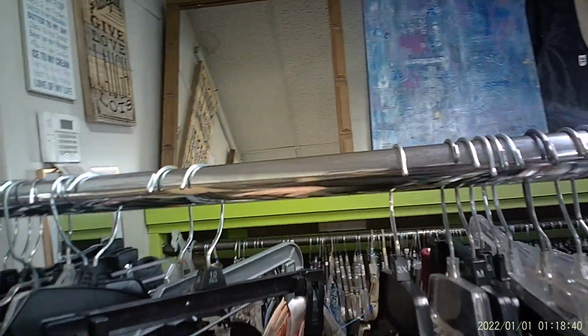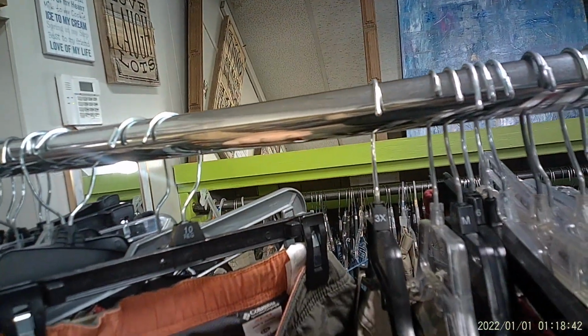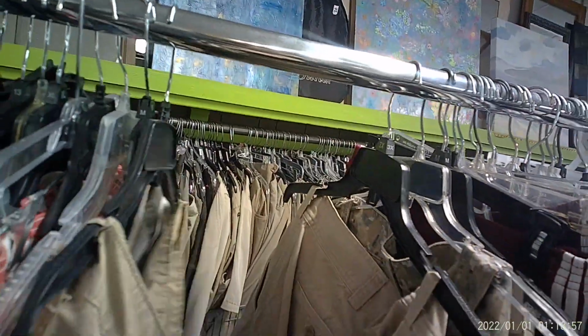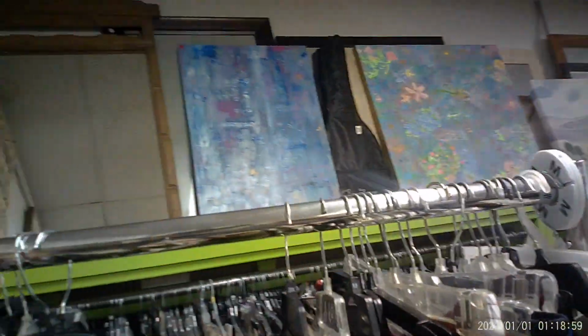These were some more Columbia shorts, a different type. Right off the bat, I don't remember what, but they were longer style nylon shorts, cargo shorts. And being marked at $2, I went ahead and took a risk on them.